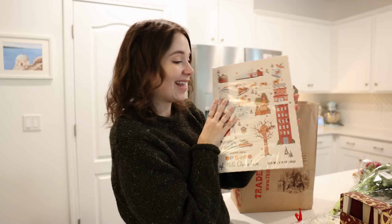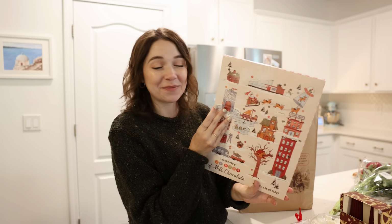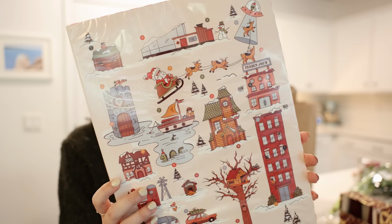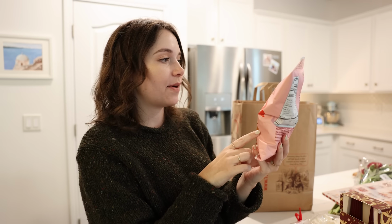I always love Trader Joe's advent calendars. I think they're 99 cents, maybe $1.99. Super affordable. Love all the little vintage style houses on this one. It's so fun just getting a little piece of chocolate to have every day leading up to Christmas. And these sounded tasty. I wanted to try them.